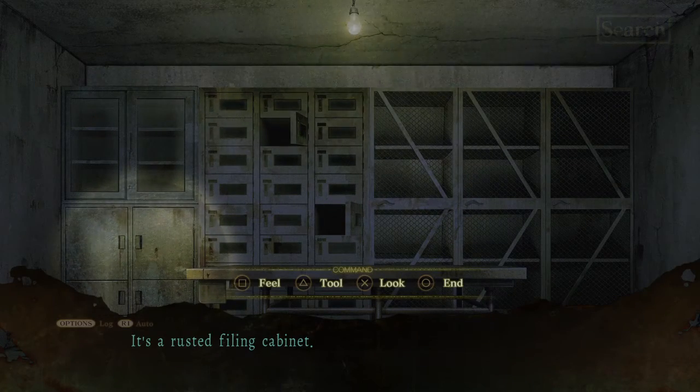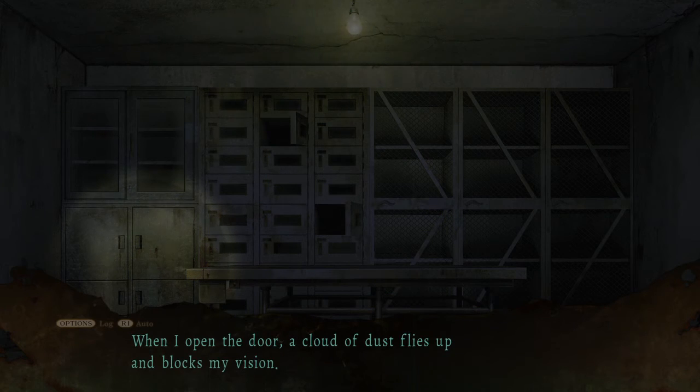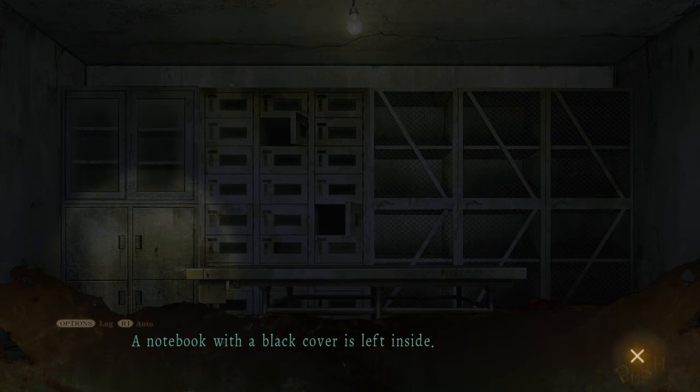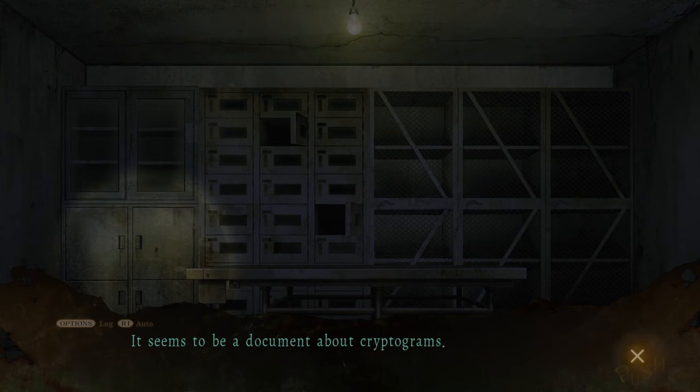It's a rusted filing cabinet. When I open the door, a cloud of dust flies up and blocks my vision. A notebook with a black cover is left inside. Got experimental unit correspondence code. It seems to be a document about cryptograms.